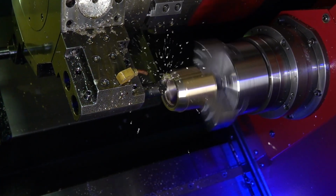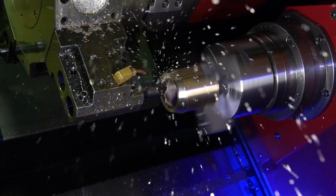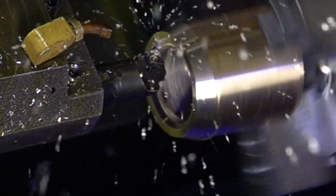We want to make good parts. We want to make good parts for our customer. We want our customers to be happy. That's the type of pride we take in our work.